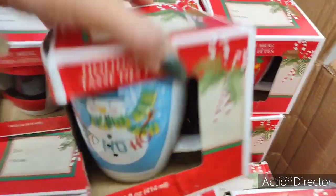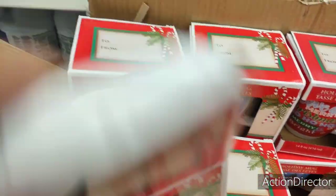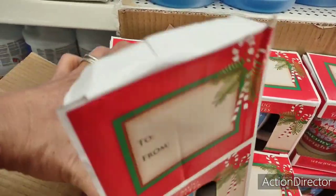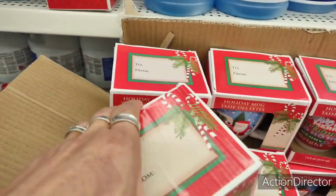All right, there's more cute ones. Look at this. This is Frosty the Snowman, and the box is already tweaked, so I don't want anyone to get mad and think I did this because I didn't. As a matter of fact, I'm going to fix it.